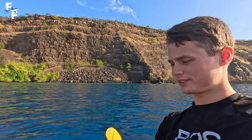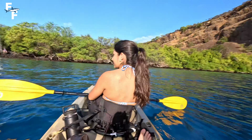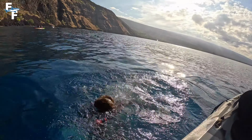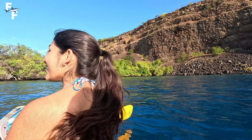Okay, now comes the tricky part. We've got all our snorkel gear, but we are not allowed to go onto the shoreline, so we just have to slip into the water off of the side of the kayak. Are you ready? I'm ready. You nervous? No, I'm good.